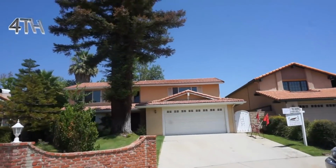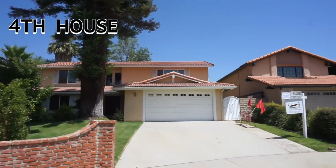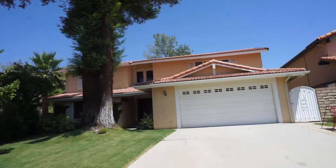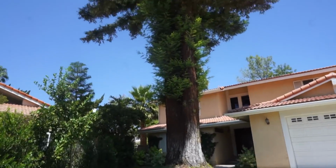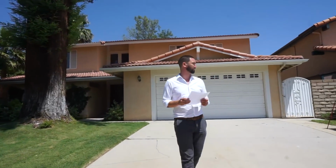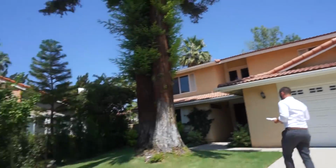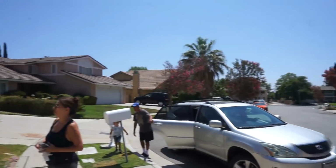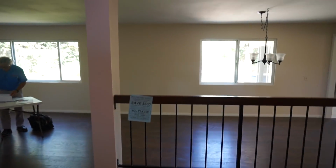All right, so this is the fourth house we're gonna be looking at today. How many rooms does this one have? Four. Three bath. 2381 square feet. Should be pretty decent. What's it going for? It's going for $759. It looks nice. And it's in a cul-de-sac. We're gonna have an open house today. It's a really pretty neighborhood. Okay, so this is the entrance of the house.